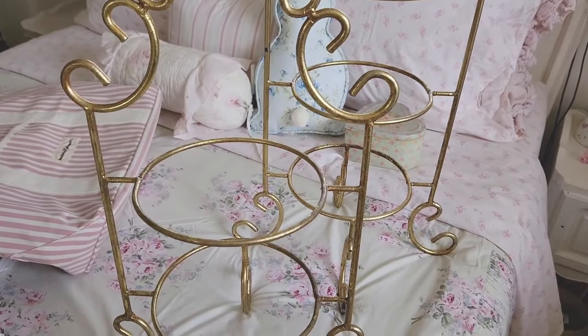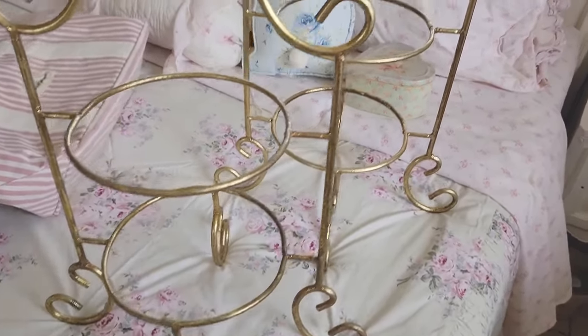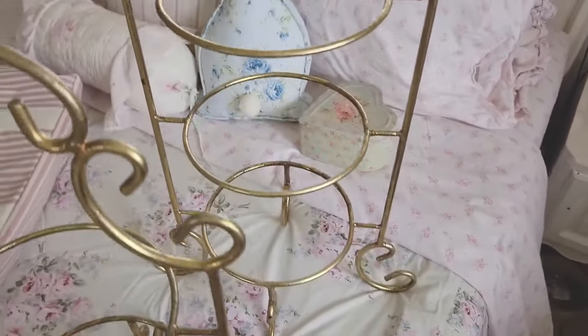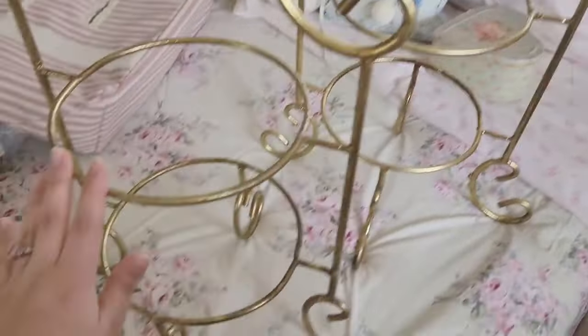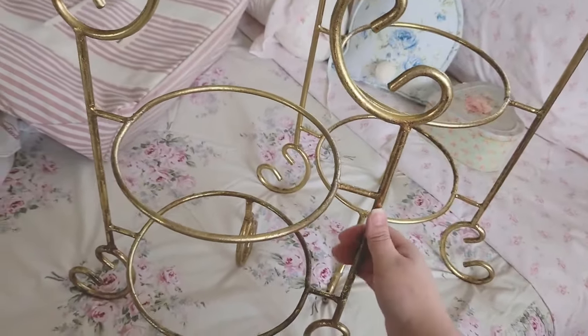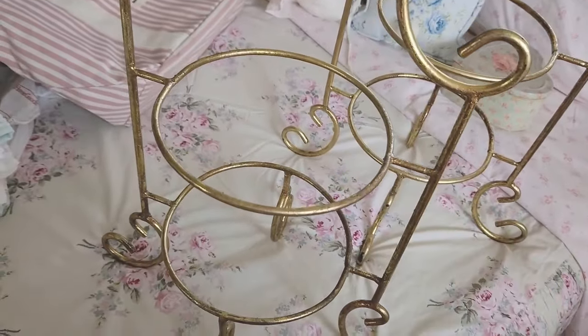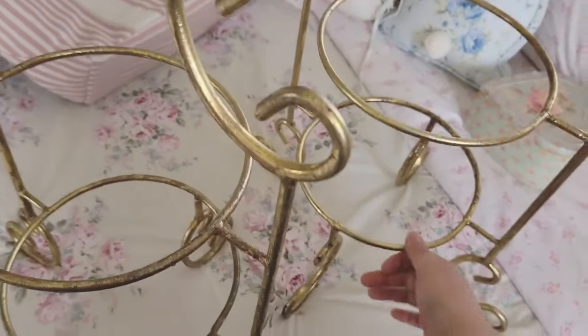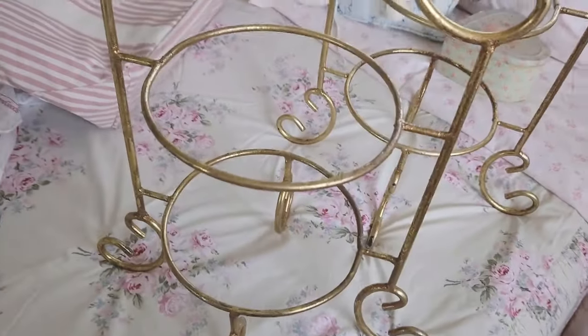I wanted to share with you these tiered cake stands that I got at the flea market. This one is for 3 plates. This one holds 2 plates. When I saw these, I thought these are going to be super pretty for the party. For desserts. I'm not sure what exactly I'm going to put on them. And I also have to buy some plates because I don't have plates.